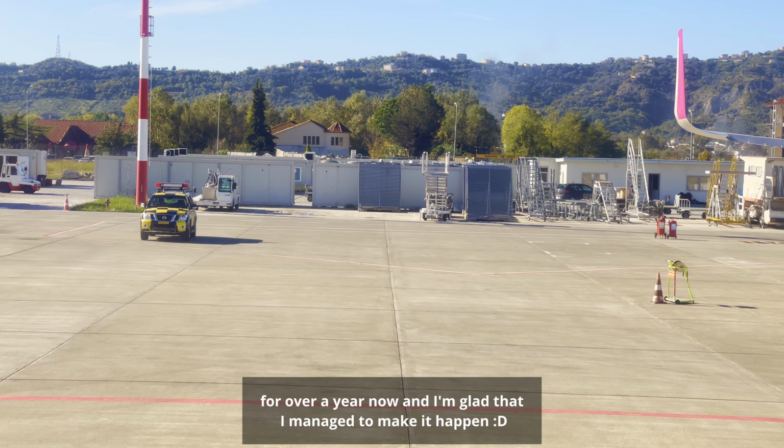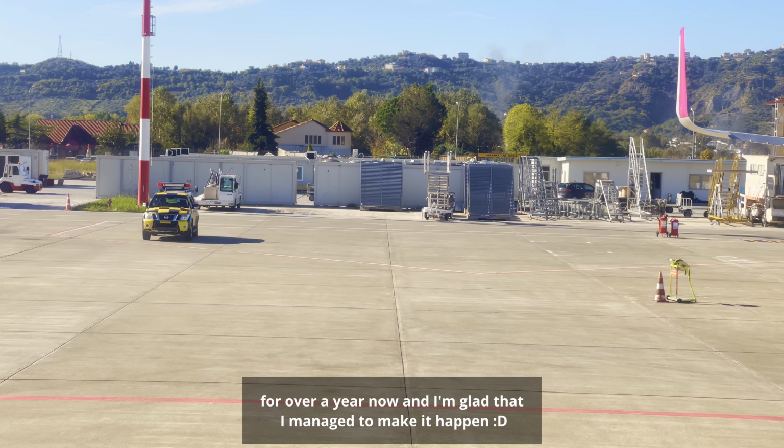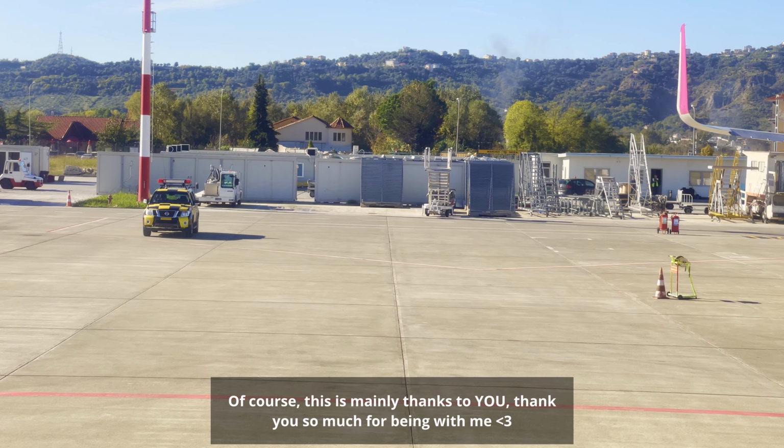Please read carefully all further safety instructions located in the seat pocket in front of you, and take note of the location of the emergency exit nearest to you. Thank you for your attention.